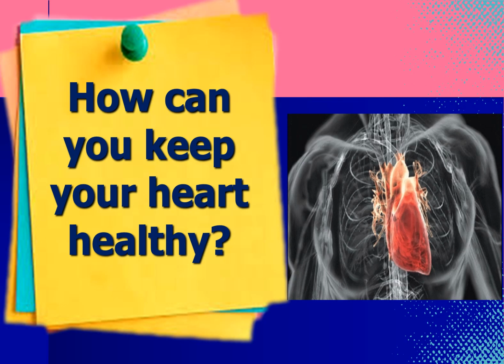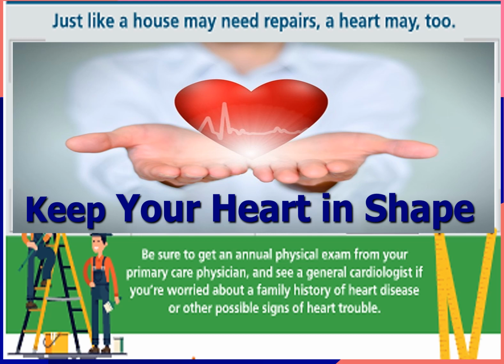So how can you keep your heart healthy? Just like a house may need repairs, a heart may too. So keep your heart in shape. Be sure to get an annual physical exam from your primary care physician and see a general cardiologist if you're worried about a family history of heart disease or other possible signs of heart trouble.